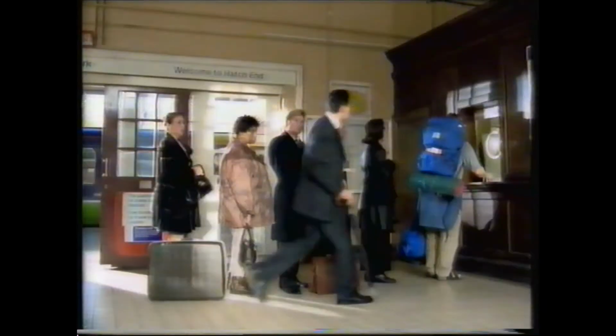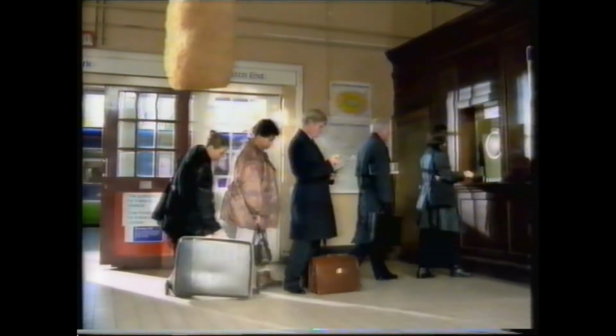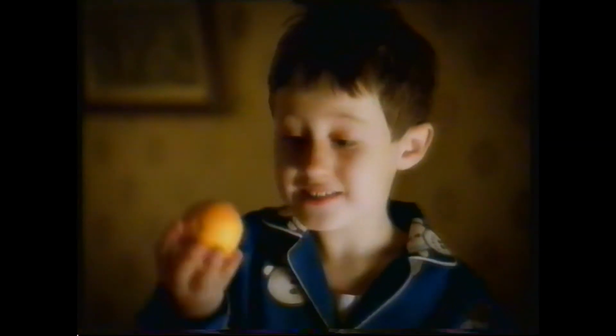Oh, yeah, it's one of those city types. Always in a bit of a hurry. Right, let's pick you up and put you down. There, get the next train. Wheat Crunchies, totally satisfying. Clementines, buy one, get one free at Co-operative.